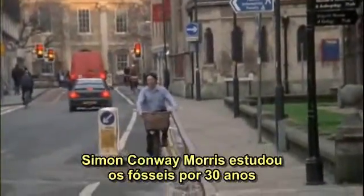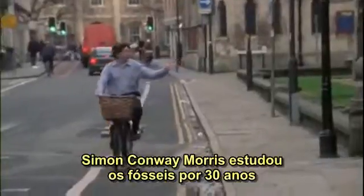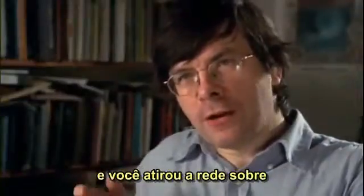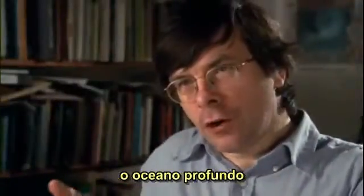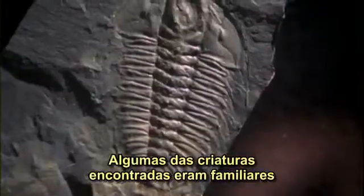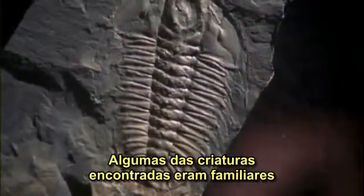Simon Conway Morris has studied the fossils for over 30 years. It's almost as if you've gone to another planet, you've been given a fishing boat and a net, and you've been allowed to throw that net over into the deep ocean, and you had no idea what was going to come up. Some of the Burgess Shale creatures were familiar.